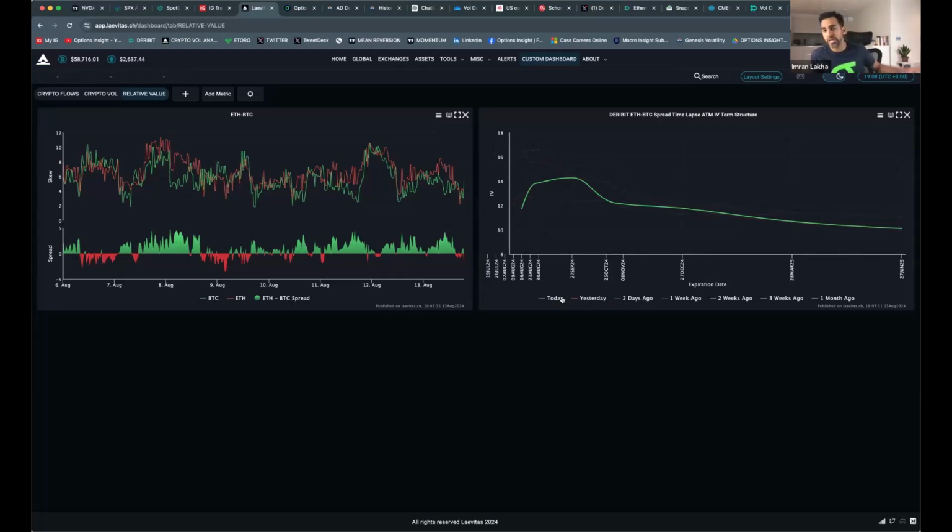So as we go to June next year, we've got a 10 vol point Ethereum premium in terms of the at the money vol spread. And then those calls are even more expensive on Ethereum relative to Bitcoin. So a lot of upside vol premium still being priced into the Ethereum vol surface.